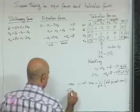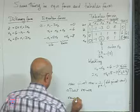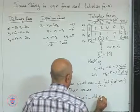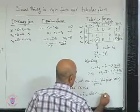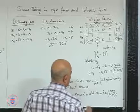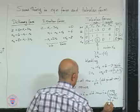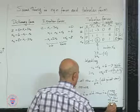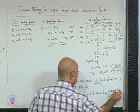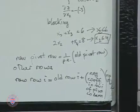So for other rows, say row i, the new row i equals the old row i plus the negative of the coefficient in row i of the pivot column times the new pivot row. And I have no space left here, so new pivot row. I don't know if the camera can see that. Okay?